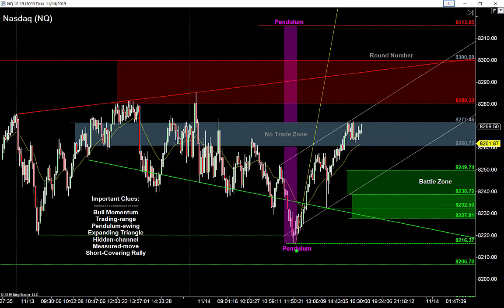We can definitely see a nice big bull momentum right now, can't we? There's no doubt about that. The bulls definitely have the wind at their back. I certainly don't want to try to sell this market, although I will talk about my favorite reversal pattern tonight on the video. Again, like on the S&P, I've got 3 different scenarios I'm watching for right now. I'd love to see a pullback to the low of that hidden channel.